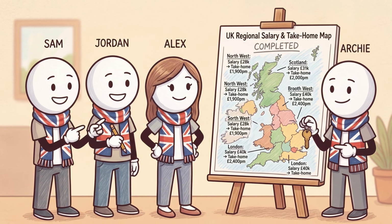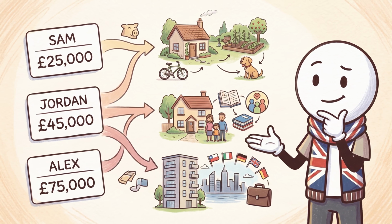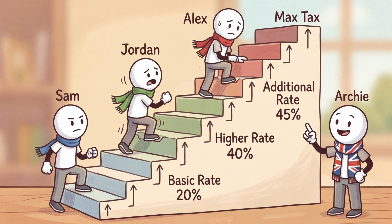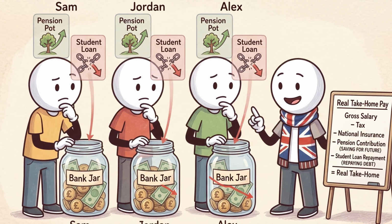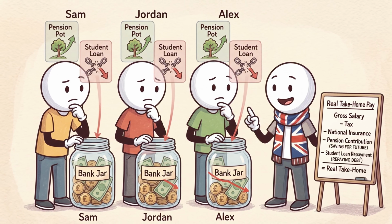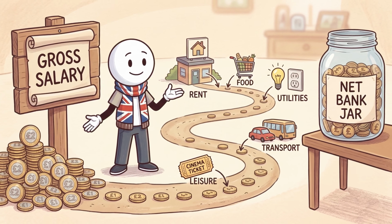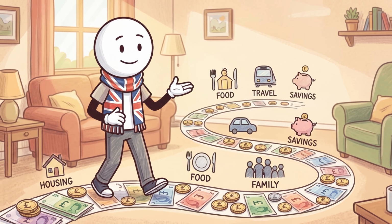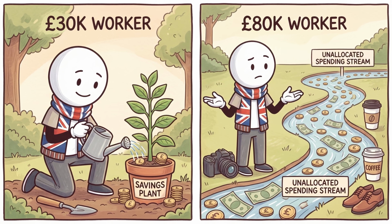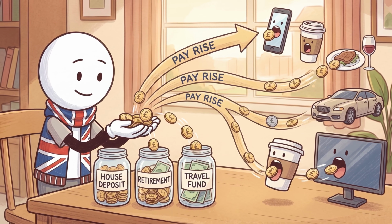Final message. Sam, Jordan, and Alex are not simply earning different salaries. They are living with different tax rates, different marginal rates on every extra pound, and potentially very different real take-homes once pensions and student loans are added. The gap between gross and net is not just a tax story. It is a lifestyle story. The people who get ahead are not always the people earning the most. They are the people who capture some of every pay rise before life has a chance to absorb it.